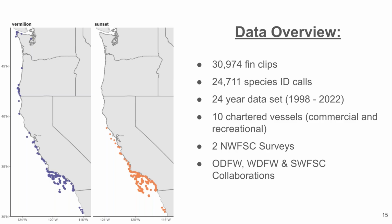It required collaboration over the course of 24 years from 10 chartered vessels, both commercial and recreational, that enabled those 2 Northwest Fisheries Science Center surveys to happen. We also utilized collaborations from ODFW, WDFW, and the Southwest Fisheries Science Center to kind of fill in some of the distributional gaps we have in our study.